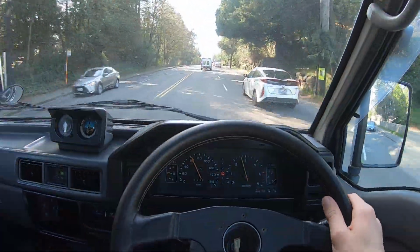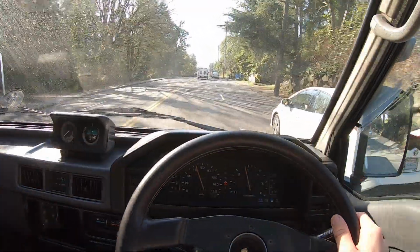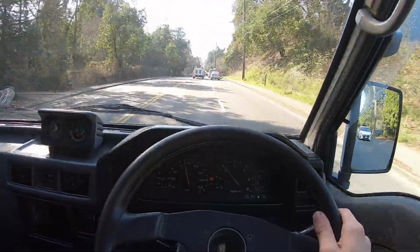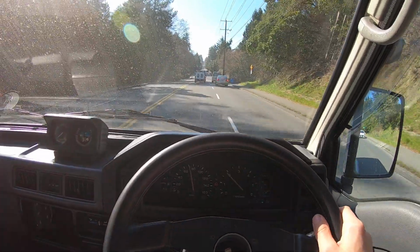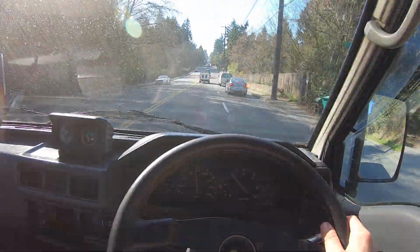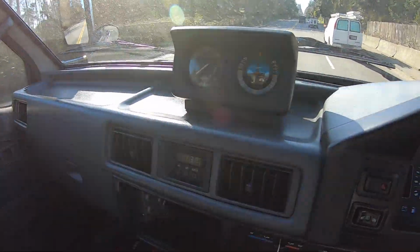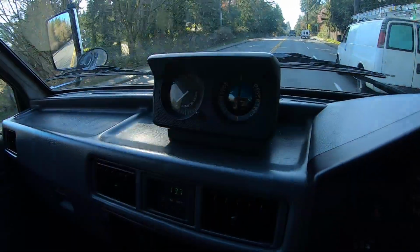And yeah, these don't get up to speed super fast, but once they are up to speed, they maintain that speed very well. But as with most diesels, these are not super fast off the line. We've got a couple of gauges up here, an altimeter plus a sort of balance gauge there.